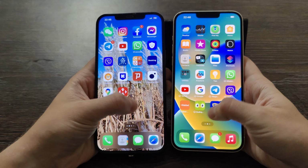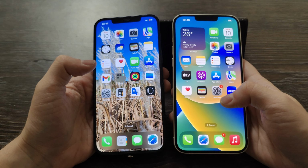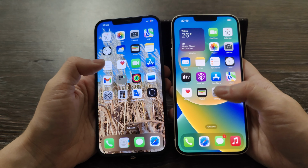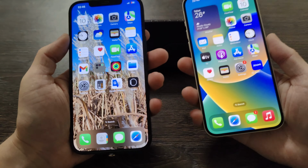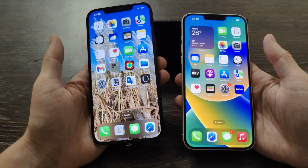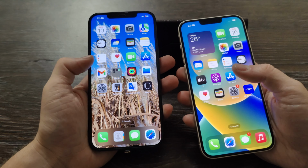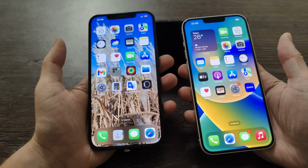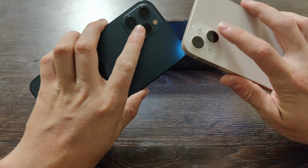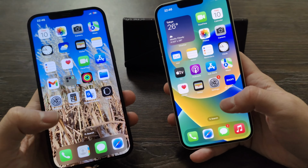So you will not see any difference here. Usually it works very fast and as a regular user you will not feel any difference from usage itself. Same screen size, almost same weight, almost same battery, almost same characteristics, like the RAM is also the same. The processor is a bit newer, but in general the main difference is the camera. So that's what we will test out right now.